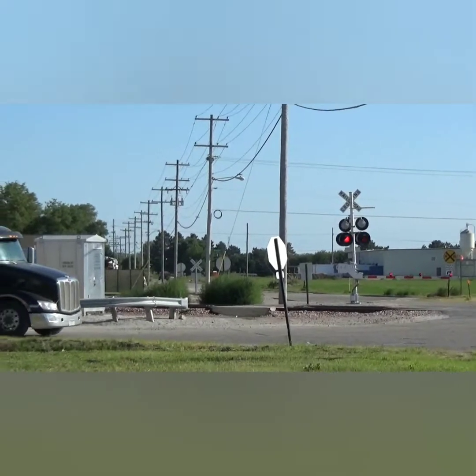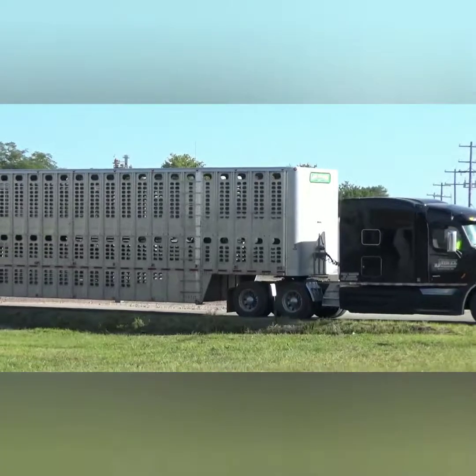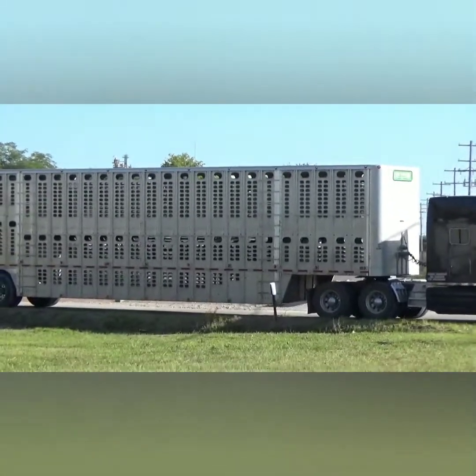Fremont, Nebraska. Here comes one of the many livestock haulers that haul through all of the slaughterhouses here in Fremont.